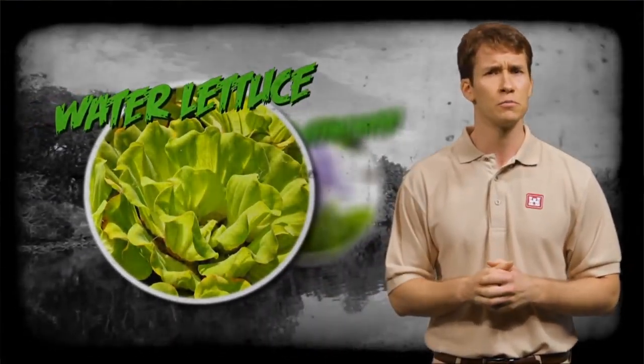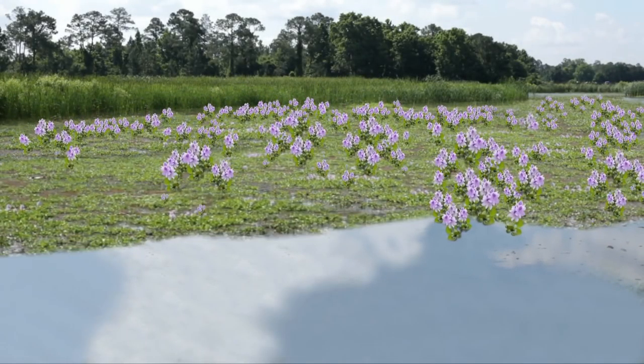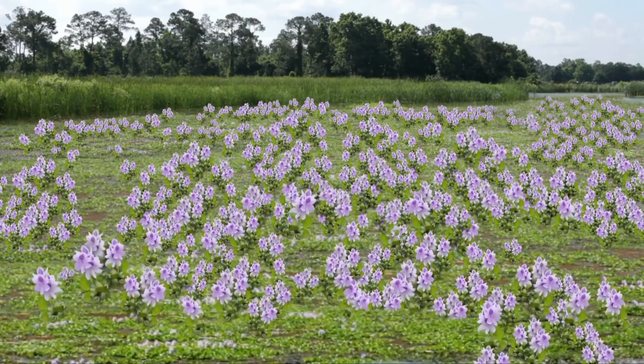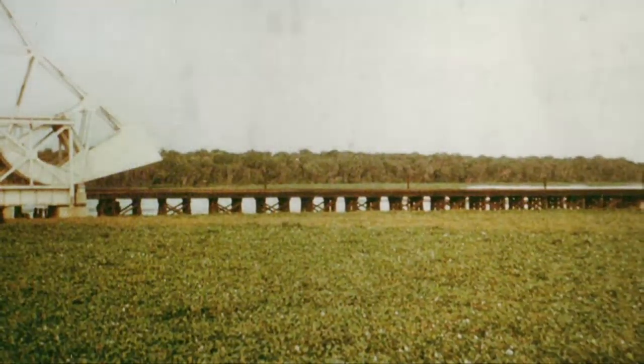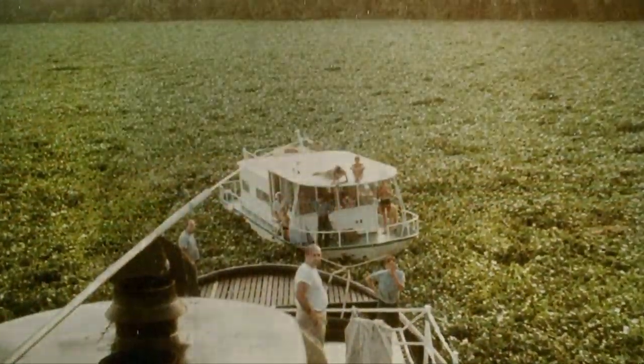Now, what these plants do best is multiply. Water hyacinth is so good at it that within 14 days, it can double its population. And in a single growing season, can spread and cover an area about the size of a football field. Aquatic invasive plants can clog our rivers and canals. Now imagine trying to get anywhere in a boat or kayak.